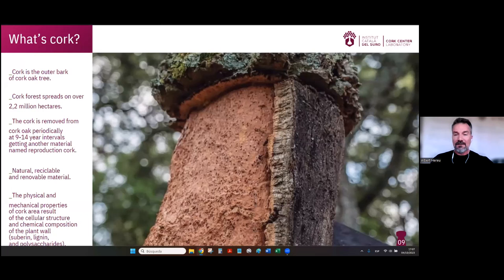And the first harvest of the tree is carried out when the tree is about 25-30 years old. The first bark is ground and used mainly in construction, for cork boards, mainly for insulation.